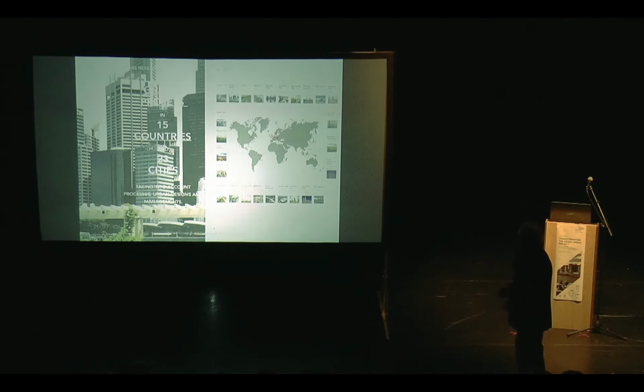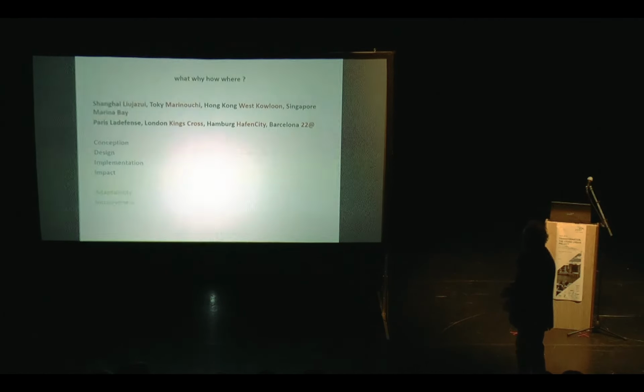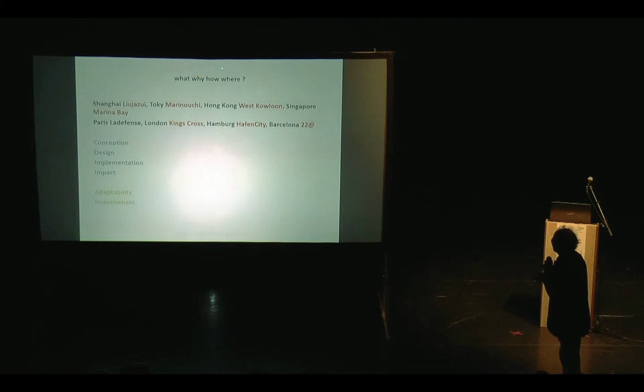We have analyzed something like 25 countries and cities, and distilled in the end 8 projects that we are comparing to each other, which are Lujiazui in Shanghai, which is this skyscraper area, also well known as Pudong. We look at Tokyo Station, which is called Marunouchi, developed by Mitsubishi Corporation. We look at West Kowloon in Hong Kong, which is the new high-speed railway terminal from China and shopping area. We look at Marina Bay in Singapore. So we have 4 Asian projects.